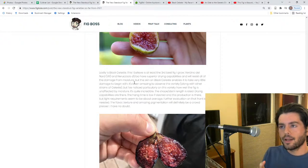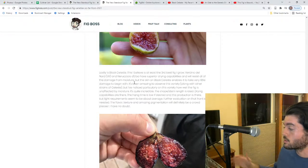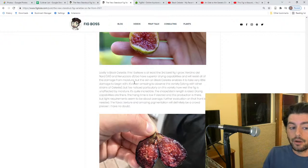then it's quite obvious to me that those figs attract a lot of those fruit flies, and they just cause a bunch of headaches. Whereas if, let's say, I had a whole area of my yard that was only Black Celeste, or another area that was only Verdino del Nord or only Nerucciolo de Elba, how much fruit fly pressure would I have in that particular area? I don't think it'd be very high. It's truly amazing, I think, what this fig can do.